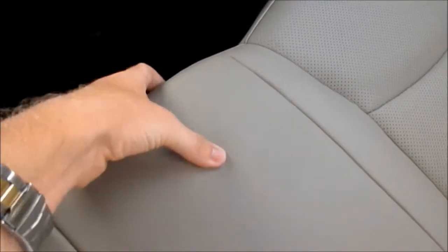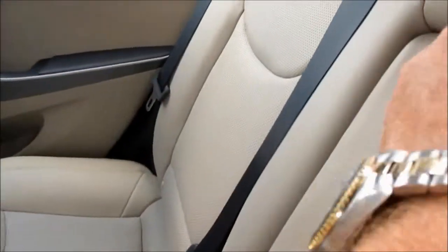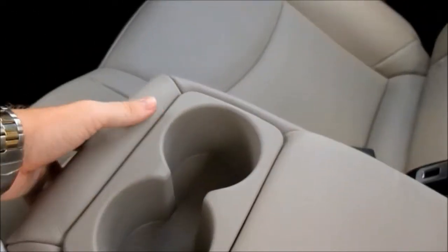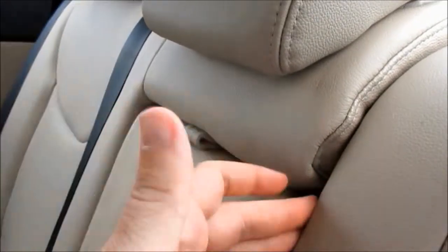Ergonomics back here are great, as are the aesthetics in the interior. You can see the seats are quite plush, but yet firm enough to sit on without sinking into them like a leather sofa. A nice little leather-bound center console. And also, like Elantras before, it does have 60/40 split fold rear seats.